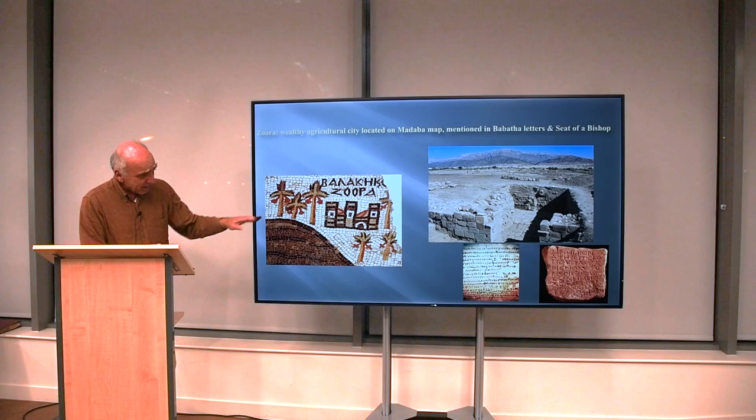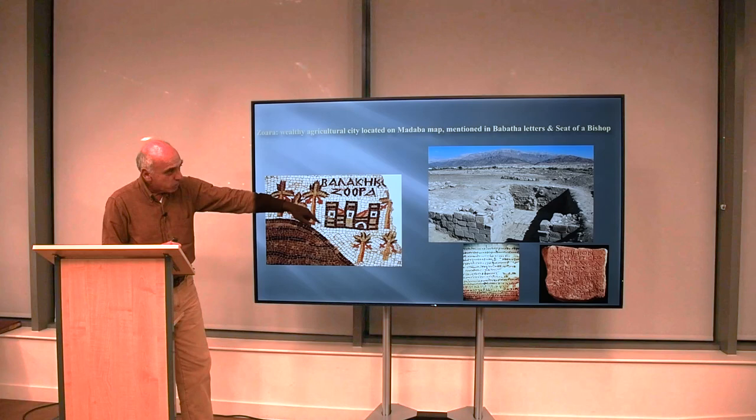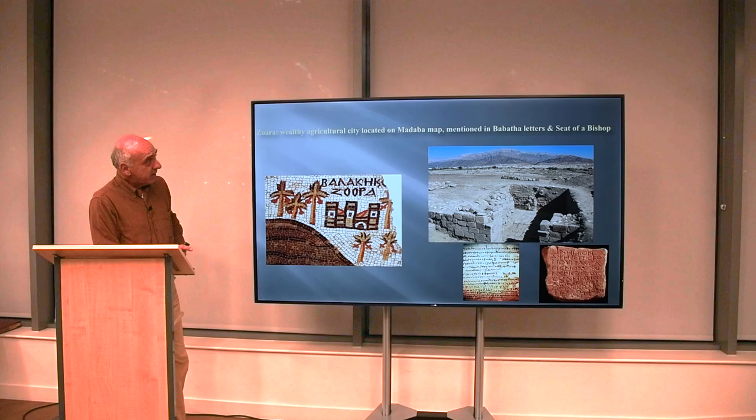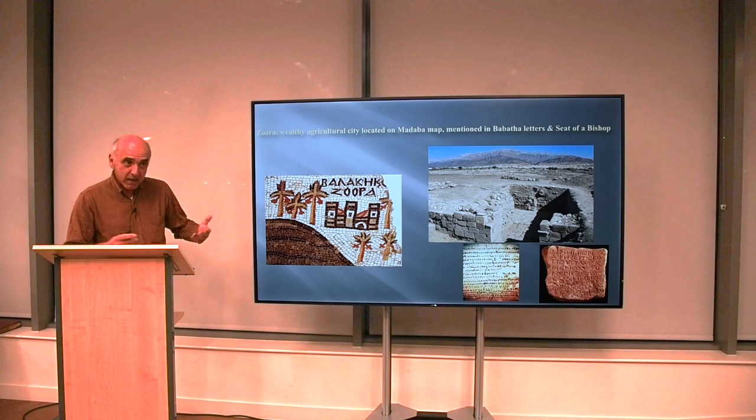Back to the Madaba map and the detail, Zoara. Our first excavations began to reveal what seemed to be doorways or gateways to this walled city. And this is some of the first evidence we had in our excavations. We have documents, mostly Roman and Byzantine documents, mentioning Zoara as being a wealthy agricultural town based on agriculture and animal husbandry. It was an important place.